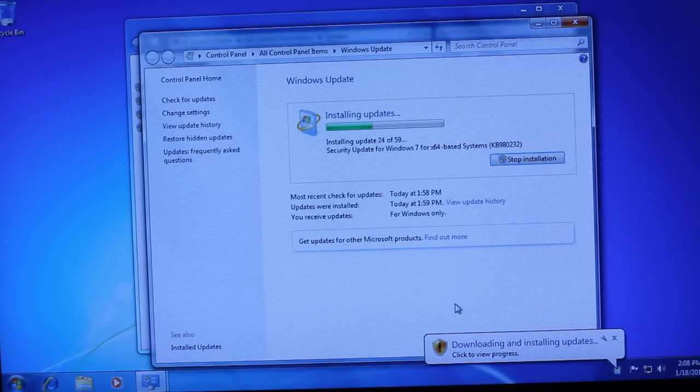I've never really found Vista and 7 updates go really that fast. Windows XP, I do a lot of reinstallations and XP installs for updates anyway, are so much faster.